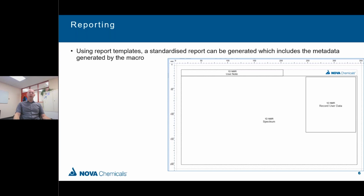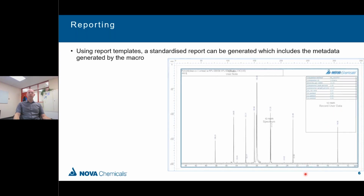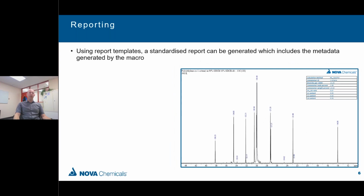With the processed data and spectrum saved together, generating a report is pretty simple. A report template can be set up in ChemSketch with the desired elements in it. So here, one of the elements is the record user data. A report which takes the data from the Spectrus file is generated, and that record user data is included. And then other objects such as expansions, additional text boxes, images, or chemical structures can be added to the report as necessary. There are also macro commands that could even automatically generate a ChemSketch file or a PDF file as a report.